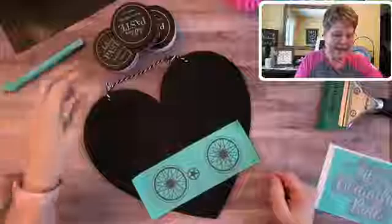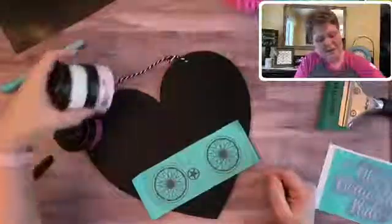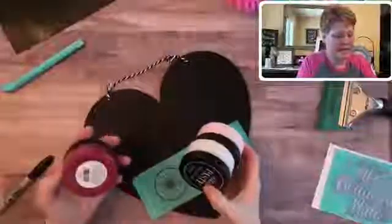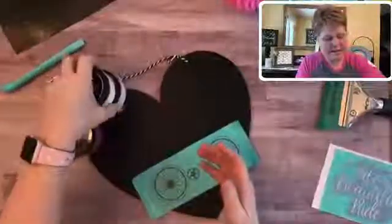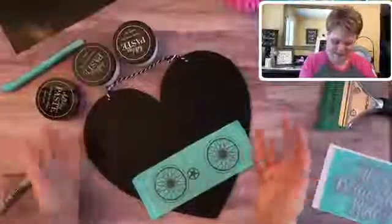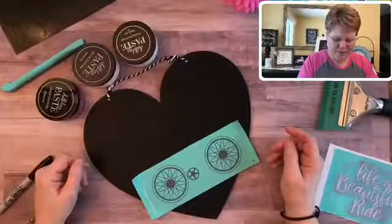So I have a few colors out in front of me, and since I was going with the Valentine's theme, I picked my Cherry Blossom, which is a very light pink. It's a beautiful color. Of course, I have my white, and then I have Currant Jam. And I like the Currant Jam because it's just a little bit different and unique from the normal reds or bright pinks that we associate with Valentine's Day. So I thought these would be kind of fun to try out with our bike.